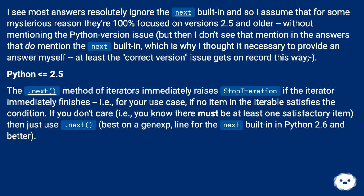Python lower than or equal to 2.5. The .next method of iterators immediately raises StopIteration if the iterator immediately finishes, i.e., for your use case, if no item in the iterable satisfies the condition. If you don't care, i.e., you know there must be at least one satisfactory item, then just use .next based on a genexp, or the next built-in in Python 2.6 and better.